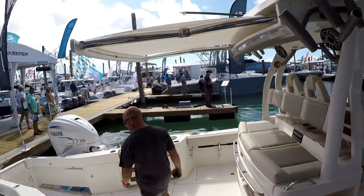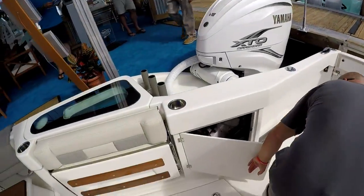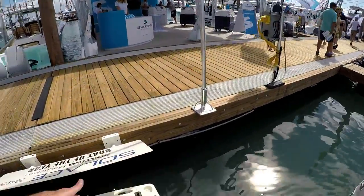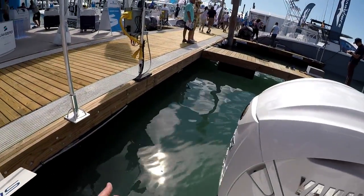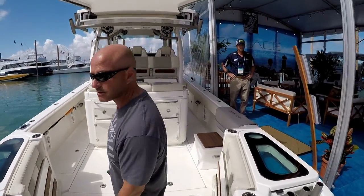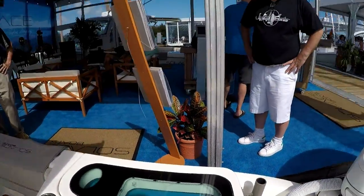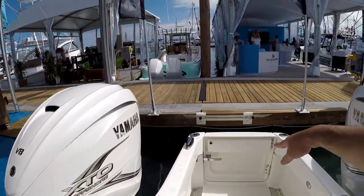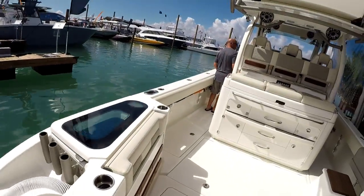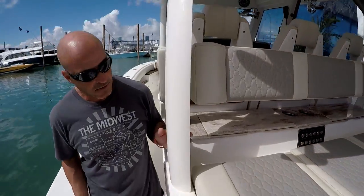Wow. Yeah, that's the systems access, pumps and whatnot. This is crazy. If this slides in, you could fish right here. So it's a 34-foot boat to here, and it's 38 feet out there. Come on in. So it's 34 feet to here, and there's another 4-foot extension here. Wow, that's awesome. These are seats too, and this is a footrest here.